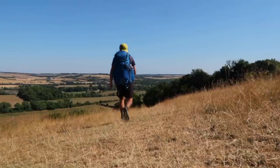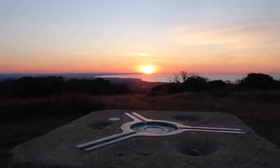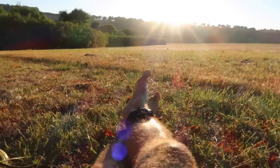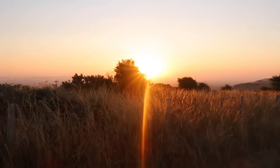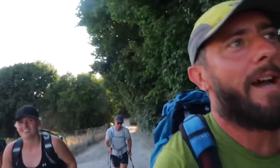The South Downs Way is a long-distance footpath and bridleway running along the South Downs in southern England. The trail runs 100 miles from Winchester in Hampshire to Eastbourne in East Sussex. Join me as I navigate the chalk bridleways and rolling hills of the South, check out some of the greatest sunsets and sunrises I've seen to date, and interact with some wonderful people along the way.